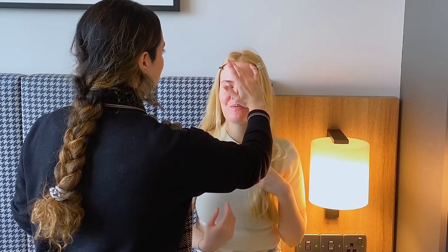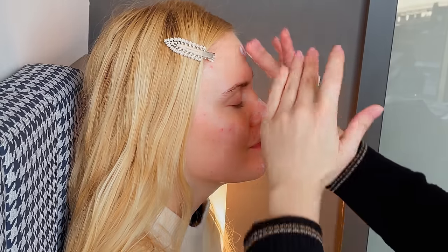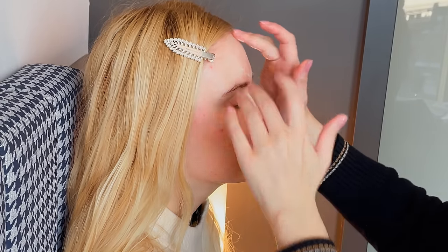Perfect. So I'm just popping a little bit of moisturiser. Even if you do have slightly oily T-zone, it's still really good to moisturise. So that's what I'm doing now, and that will actually help the longevity of the makeup throughout the whole day.